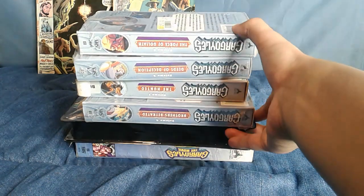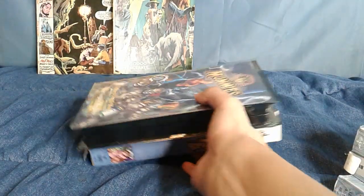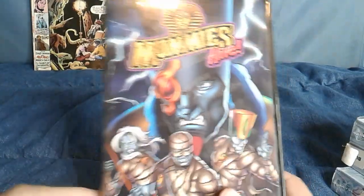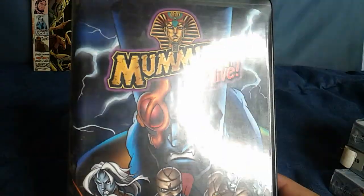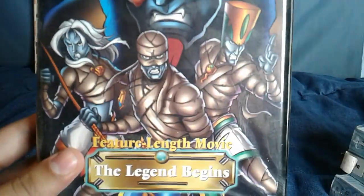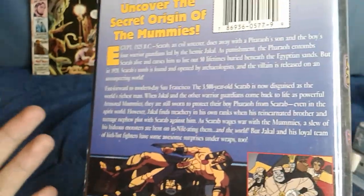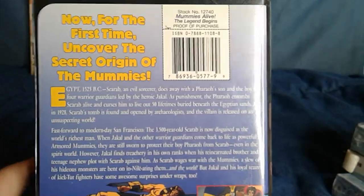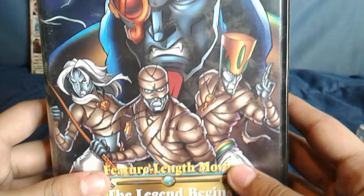So I put these back in the case, the little area they had them in, and I decided I wanted to buy these two for $2 a piece. We have here Mummy's Alive, which is something that Ed's Retro Geek Out has shown me on his channel, but it's something I'm interested in. I don't have any toys for the line yet, but I look to find them, hopefully, and get a nice display, so I have this VHS to show for it.